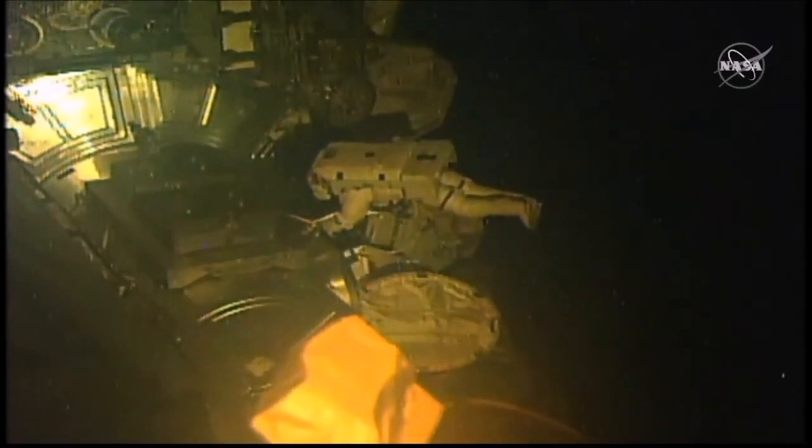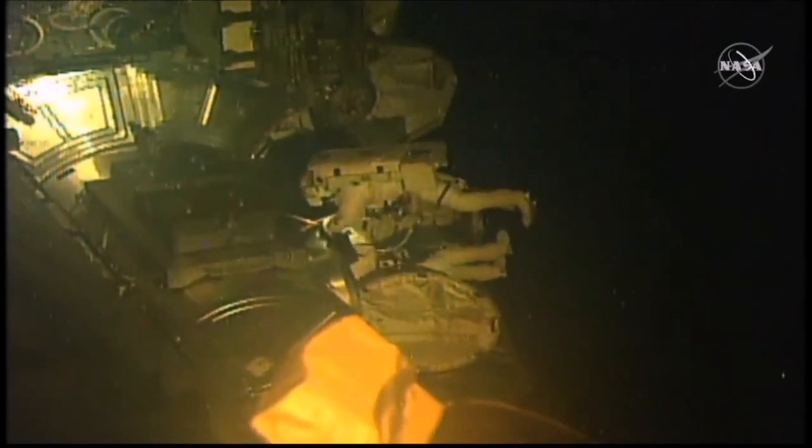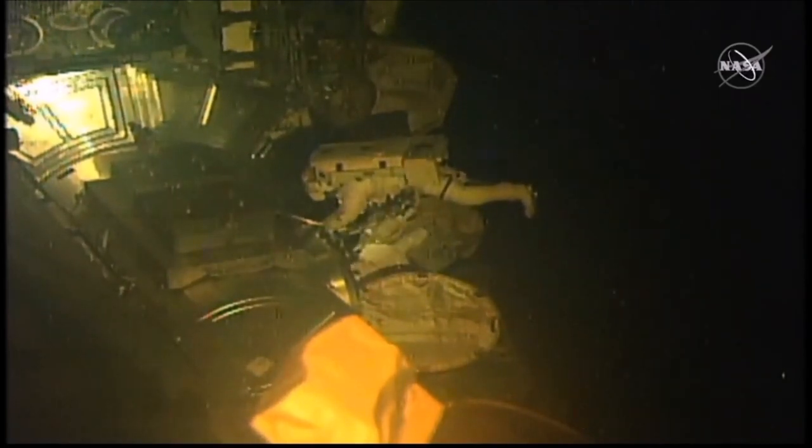That task was preparation of Node 3's end cone, also known as Tranquility, for the attachment of the NanoRacks airlock later this year. The NanoRacks airlock will arrive on a SpaceX rocket later this fall, and it will be the first commercial airlock on the space station.